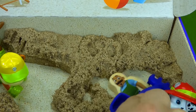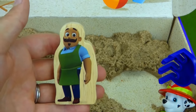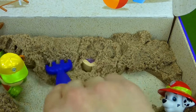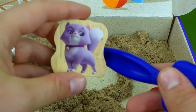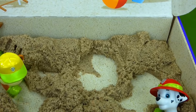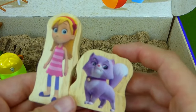It's Mr. Porter. Oh no, we've got to get him back to his grocery store. All right, who else? Will we find Chickaletta? I'm so worried. It's Callie. We found Callie. I've been so worried about Callie. Now it's time to take her home.